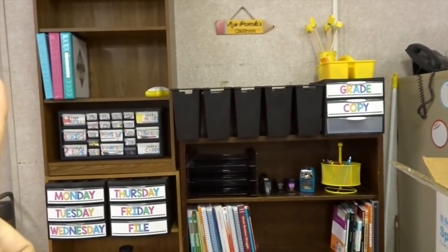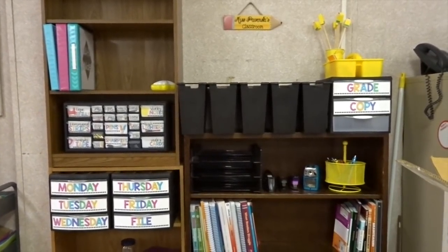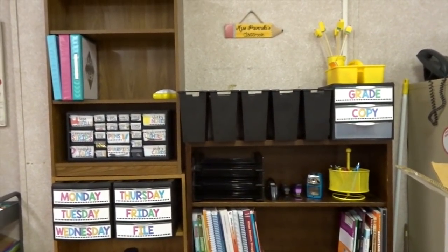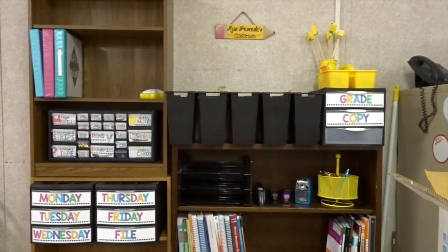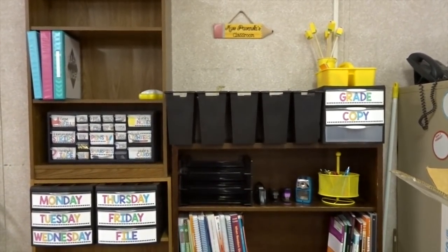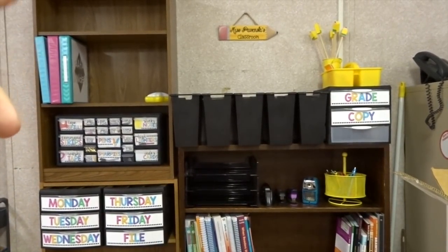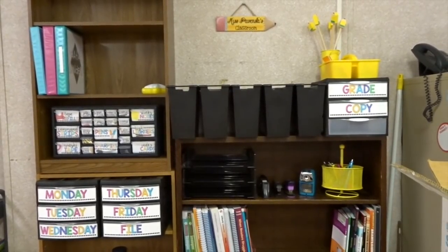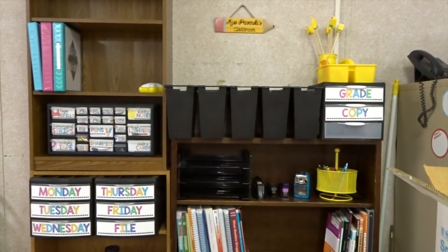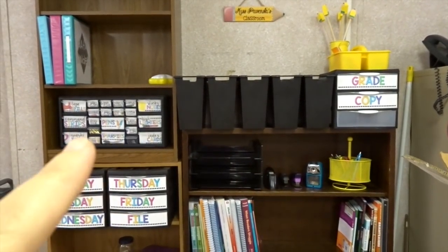Up here I have my data binder in the front. That's where I keep track of skills that kids are struggling with, and I make note of how they're doing. The pink one is my parent contact log. And then the blue one is for small groups that aren't planned, mostly for math, that I pull, and I just want to make note that I've done. I have my teacher toolbox.